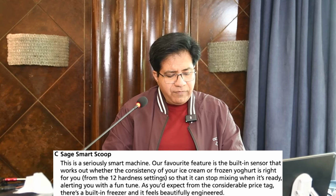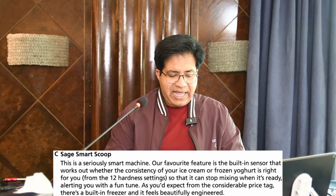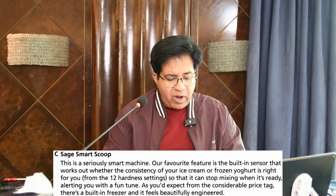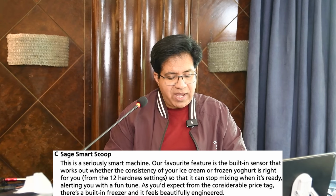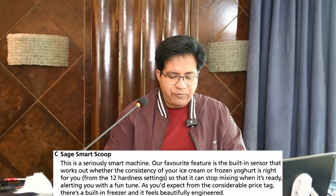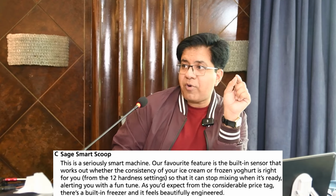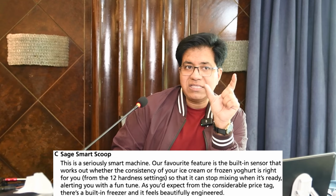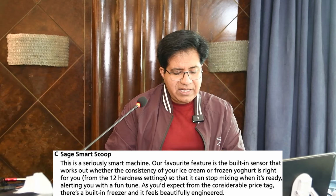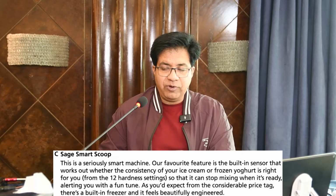Okay. Now, we've got the same paragraph. We read on. One line is left. As you'd expect from the considerable price tag, there is a built-in freezer and it feels beautifully engineered. So, you'd expect from the considerable price tag. What does it mean? Considerable price tag means it is expensive. There is a built-in freezer, and it feels beautifully engineered.